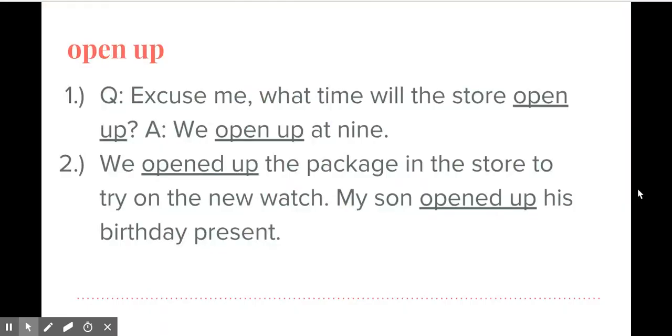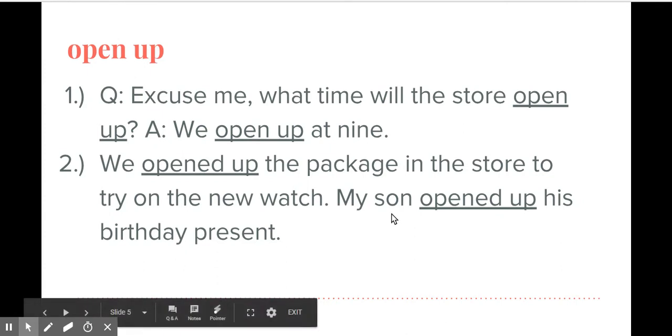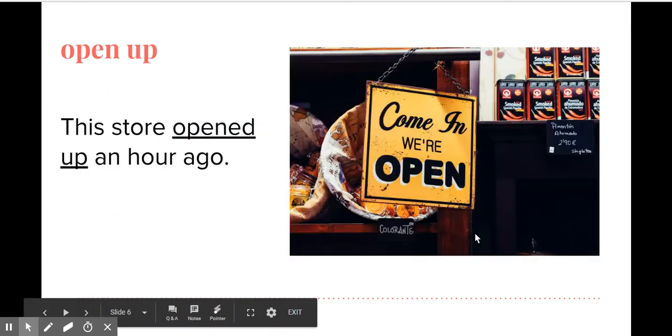Some example sentences include: Open up. Excuse me, what time will the store open up? Answer: We open up at 9. Example sentence 2: We opened up the package in the store to try on the new watch. My son opened up his birthday present. Open up. This store opened up an hour ago.